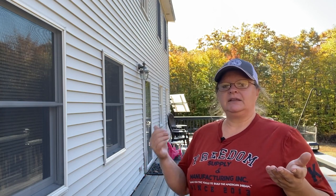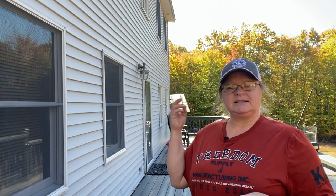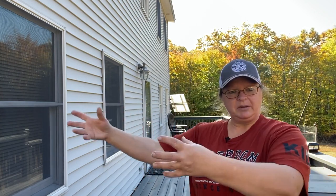So you have your passive and your active solar. The solar panels would be our active solar. It's converting that energy from the sun and powering the house. The passive solar is the sun heating the house up, coming in the windows, coming in the doors, anywhere there's glass, transferring that heat into the house. So that's why I take my screens off.